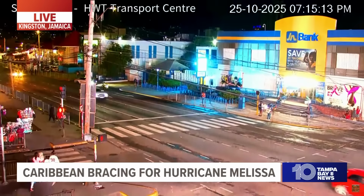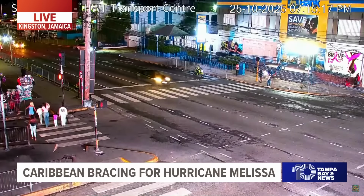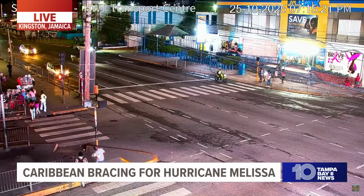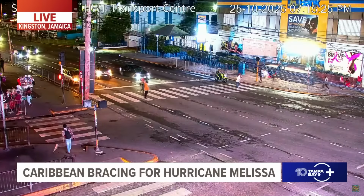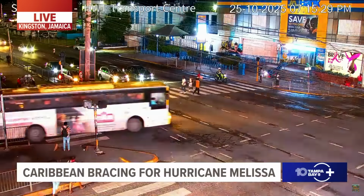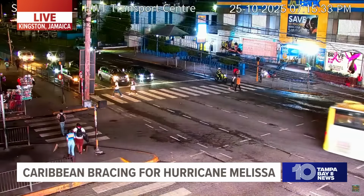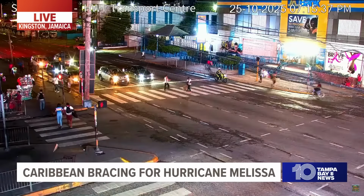All right, welcome back. It's 8:14, and what you're looking at is a live picture from Jamaica. Folks kind of just walking around. Looks pretty calm there. Now, as I mentioned, they're just starting to get those outer rain bands. Depending on the location, this is in the Kingston area. The storm is still quite a while away from Jamaica. And as I said in the beginning here, Jamaica was fairly dry, and there were people on the beach just enjoying their time.